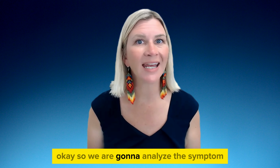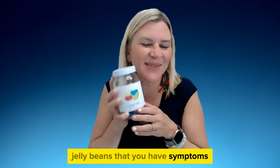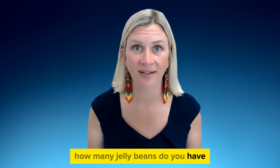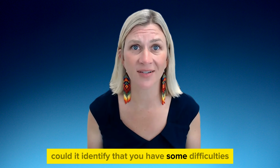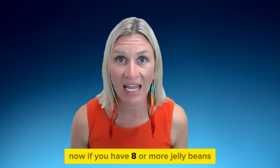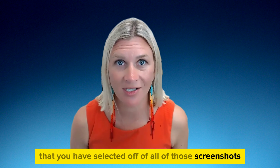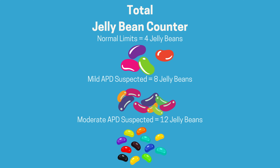Okay, so we are going to analyze the symptom jelly beans that you have. Let's count our jelly beans. How many jelly beans do you have? Is it normal? Could it identify that you have some difficulties? Now, if you have 8 or more jelly beans that you have selected off of all of those screenshots, you are most likely also going to have test results that represent an auditory processing disorder.